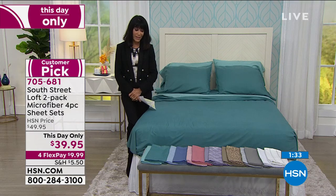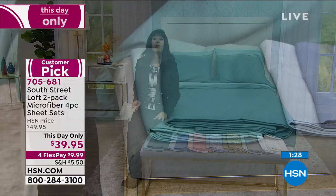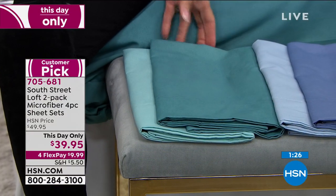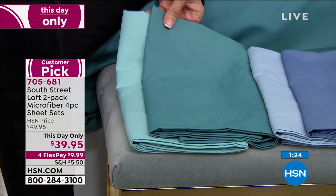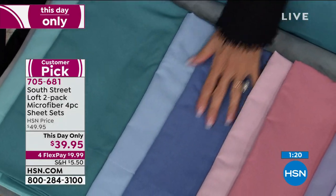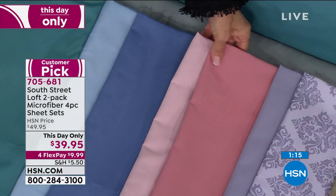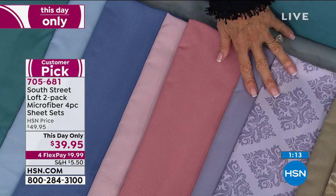And the opportunity, again, that you have to go through all the choices. Let me quickly go through them before we run out of time. Very popular, the one we have on the bed. This is the aqua that comes along with the teal. These are the blues. You have that light blue and more of a darker shade. Same thing here with the rose and the pink. Soft. This one's very popular.